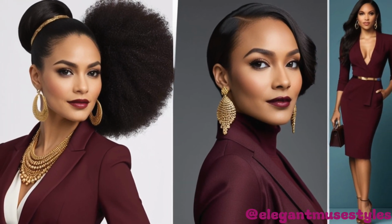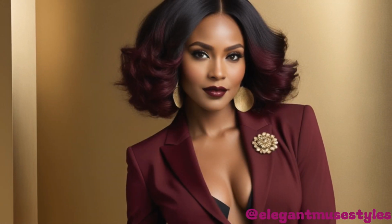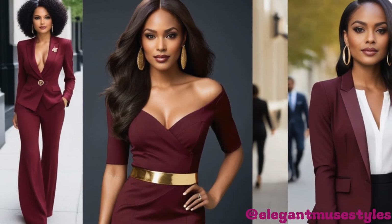Think of a chocolate brown coat over a cream sweater. It's cozy, elegant, and timeless. For a more formal outfit, a chocolate brown dress with gold accents is a perfect combination of warmth and luxury.